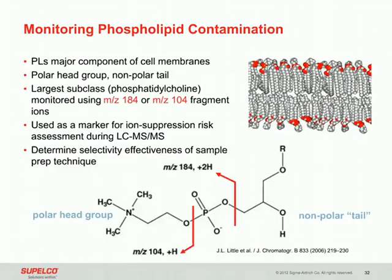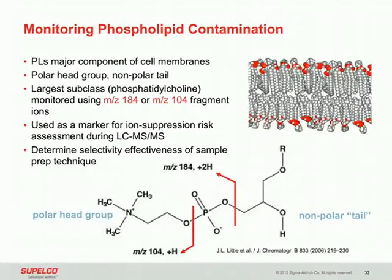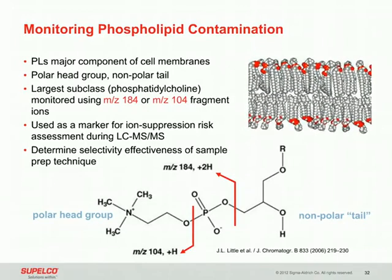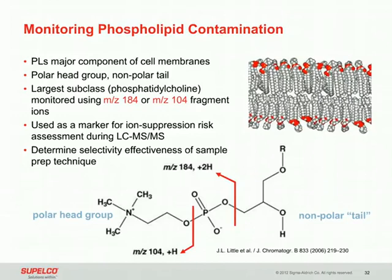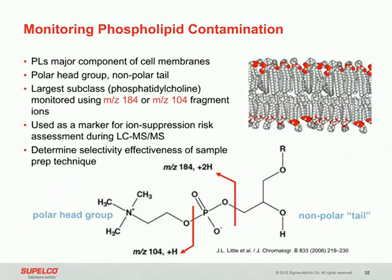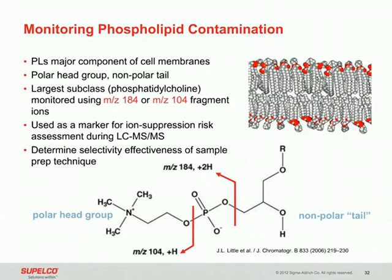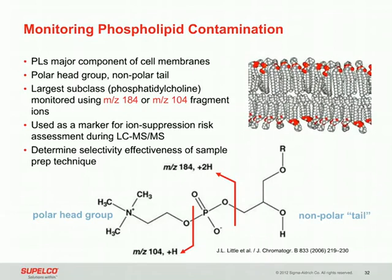The next slide is talking about phospholipids. Phospholipids are major components of cell membranes, and you can see the graphic of the cellular membranes with compounds having polar head group and nonpolar tail that form the cell bilayer membranes. So they're present in all biological organisms, and when we do the extraction, they can be present in the extracted sample. The largest subclass of phospholipids are phosphatidylcholine, and the structure is shown on this slide.